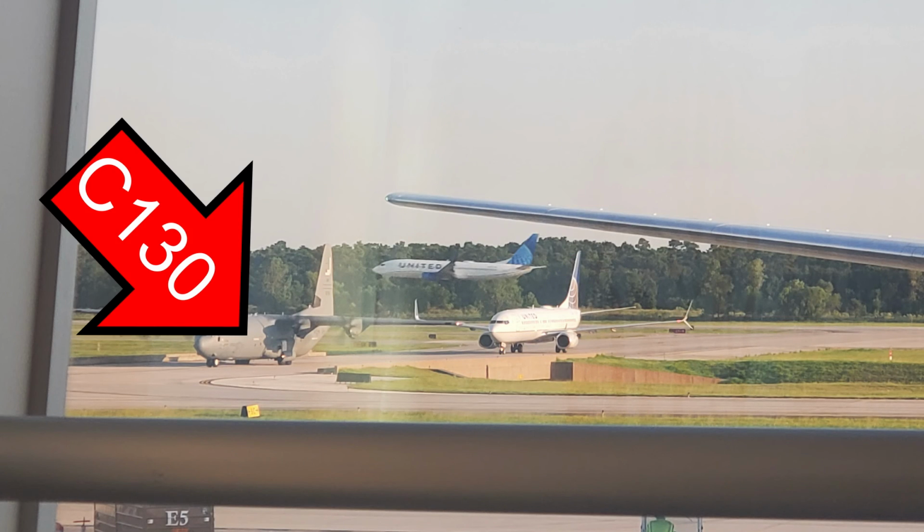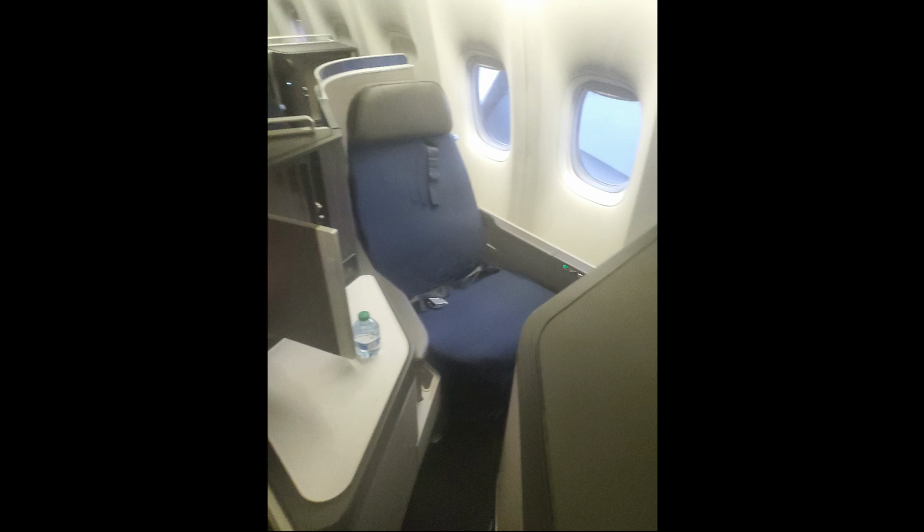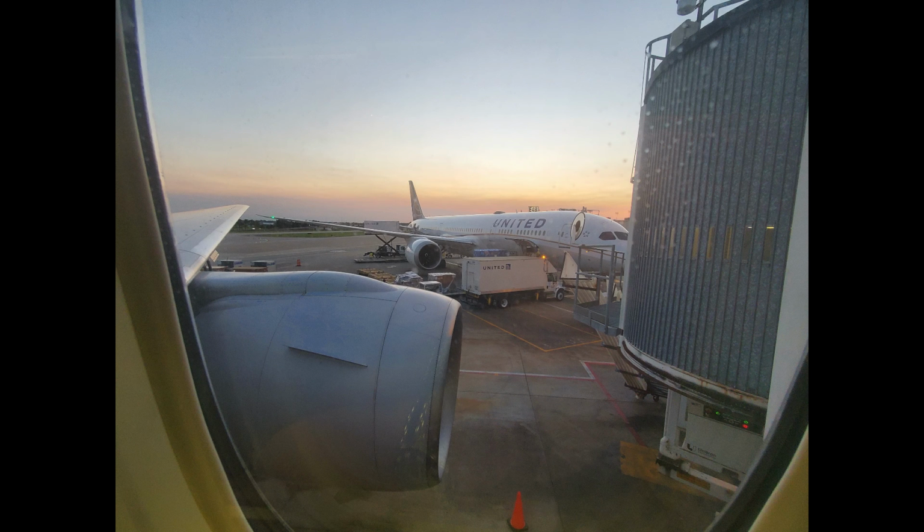I thought it was pretty cool to see a close-up size comparison between the C-130 Hercules and a Boeing 737. I guess in my mind I'd always thought that the C-130 was a larger plane than what it was. As you can see, you have a 737 lining up right behind it and then another one floating in over the numbers there on Runway 9. Parked right next to us, we've got a 787-9 headed to London Heathrow.